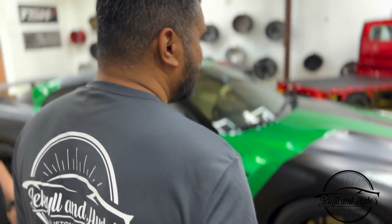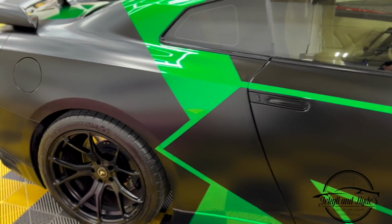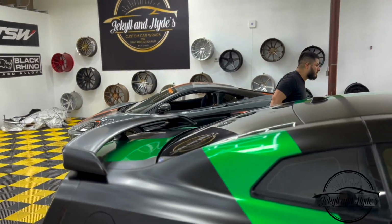We'll get it done. William Magnum, Jekyll and Hydes, and like we always do, let's see what the customer thinks about his Nissan GTR. Got some green and black going on.